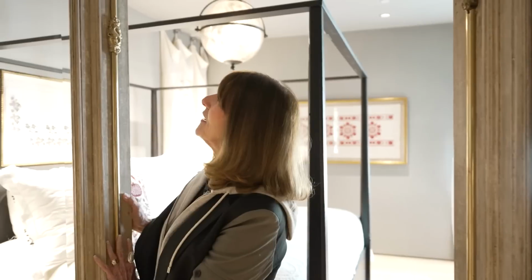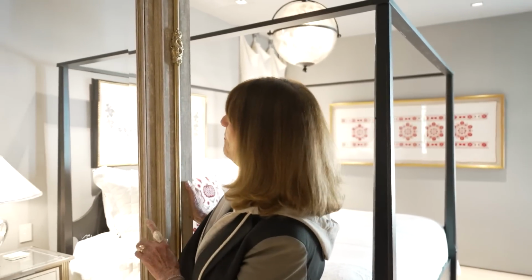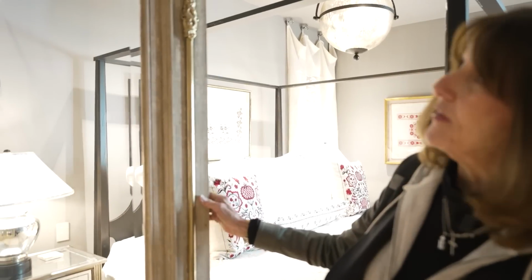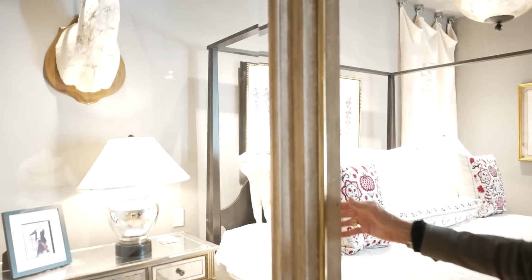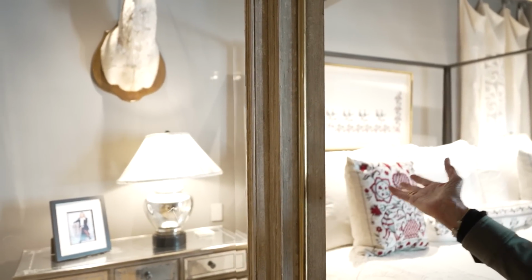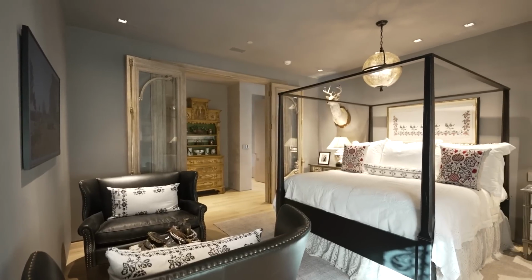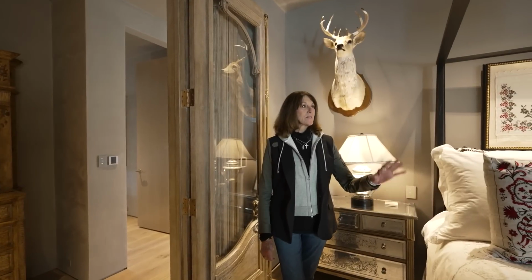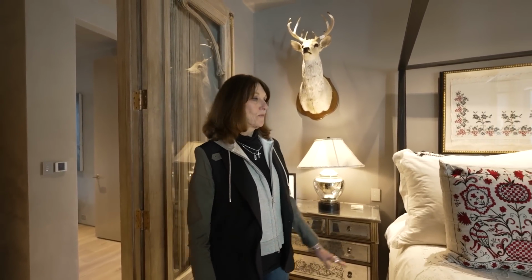They have the original beveled glass and the original hardware. I did have them faux finished, and it was always my vision to let this be the entrance to the primary bedroom. I think they are just absolutely fantastic. There are many things in this room that I'm really happy to share with you.